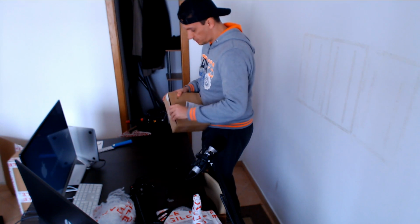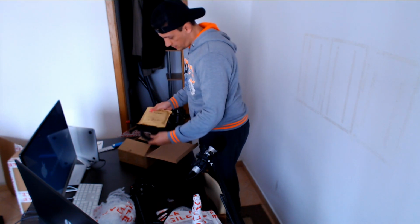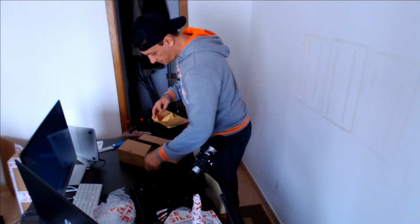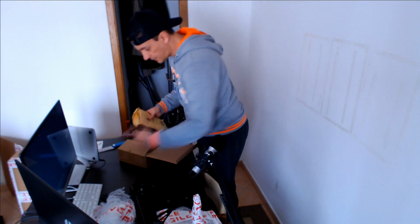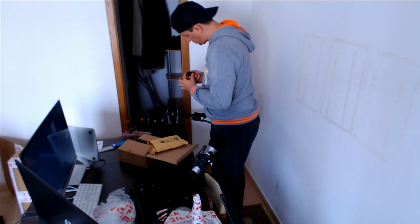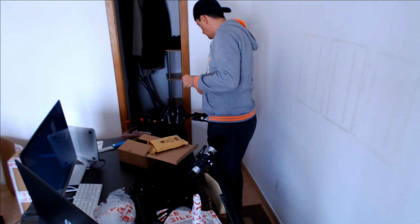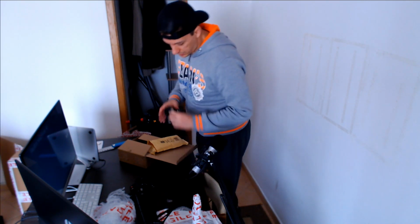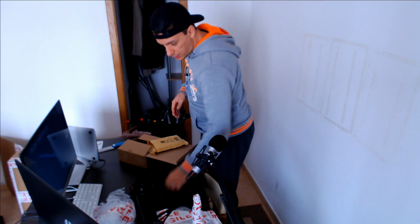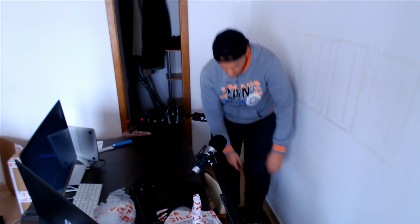Let's see what's in this box. So we have a USB cable, some zip ties, which is nice, thanks Al, and what seems to be a cap, which I need to figure out where this goes. So I'll ask Alan afterwards. And this is the cable from the system to the computer, so it should be like 5 meters long. So we should have everything that we need, and basically that's how the system looks.